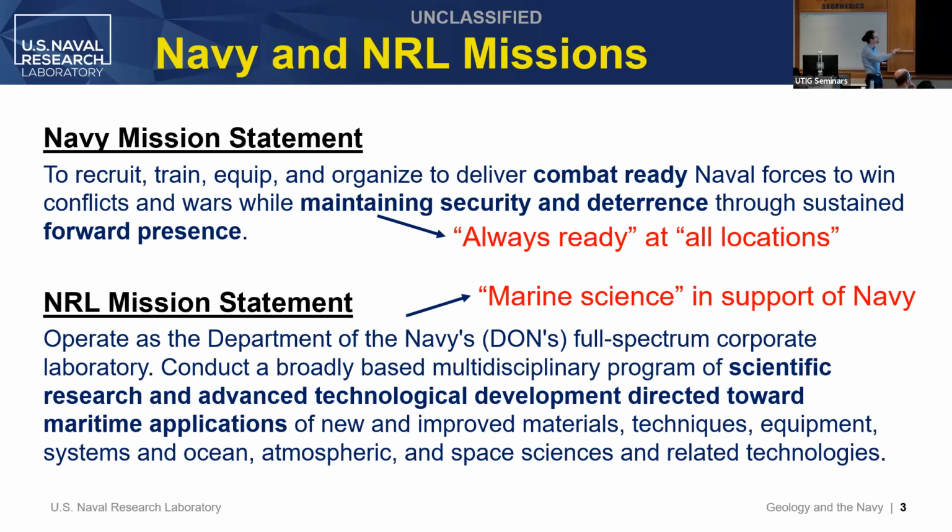NRL's mission statement is a little longer. I'm not going to bore you with the whole thing, but I highlighted a section that says scientific research and advanced technological development directed towards maritime applications. That basically means we're interested in the marine sciences, whatever that means, in support of the Navy, and we have to be always ready and at all locations.